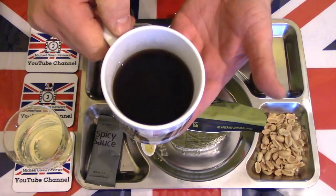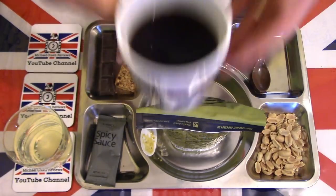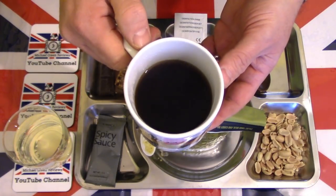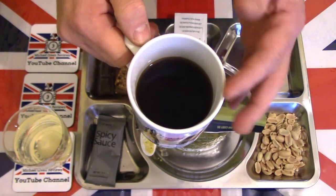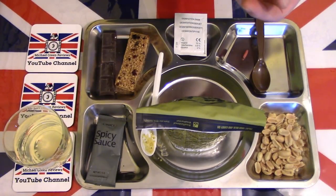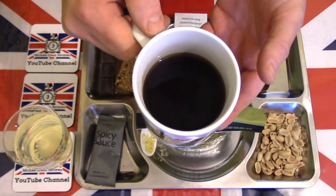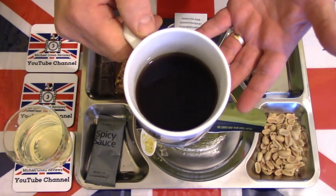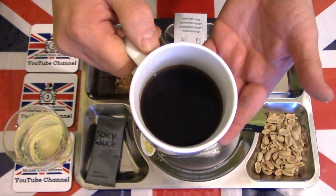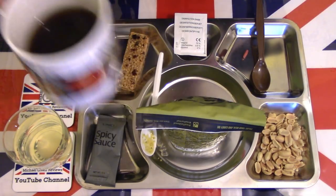The coffee, the Colombian coffee, dark looking, not a lot of coffee smell coming from that. It's quite bitter. There's a bit of a bitter aftertaste there. Nothing too special, nothing too wonderful. It's a standard medium roast instant coffee. I wouldn't say it's actually exceptional. It is what it is, a black coffee.